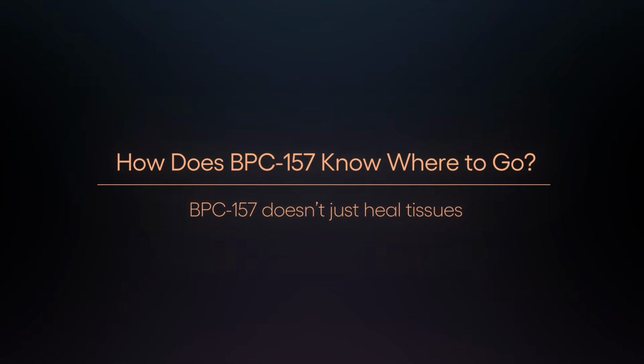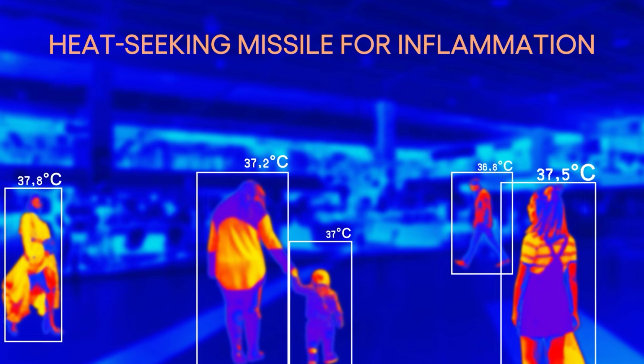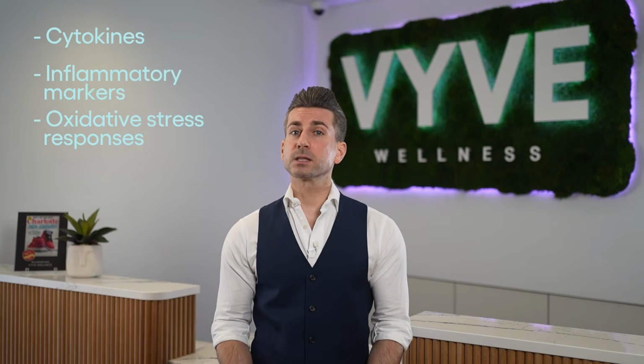Here's the crazy part. BPC-157 doesn't just heal tissues, it detects where damage is happening. Think of it like a heat-seeking missile for inflammation. When you get injured, your body sends out distress signals, cytokines, inflammatory markers, oxidative stress responses. BPC picks up on these signals and rushes in to do damage control.